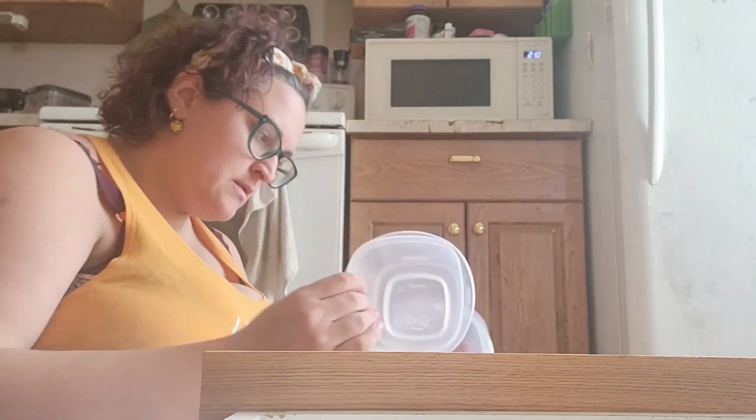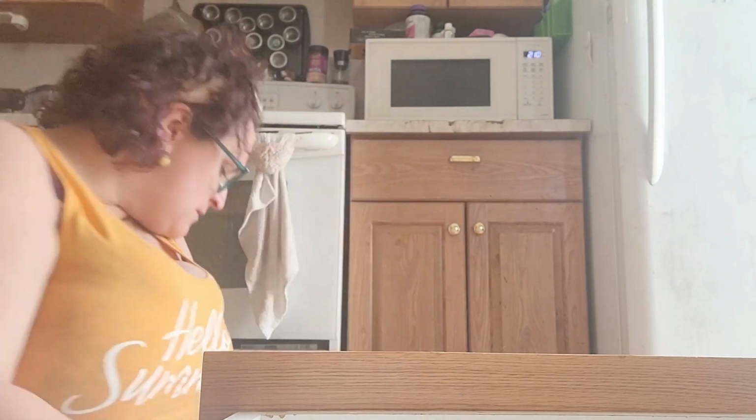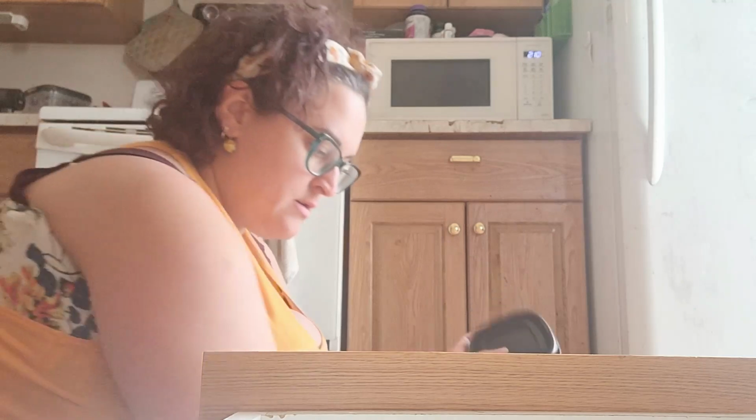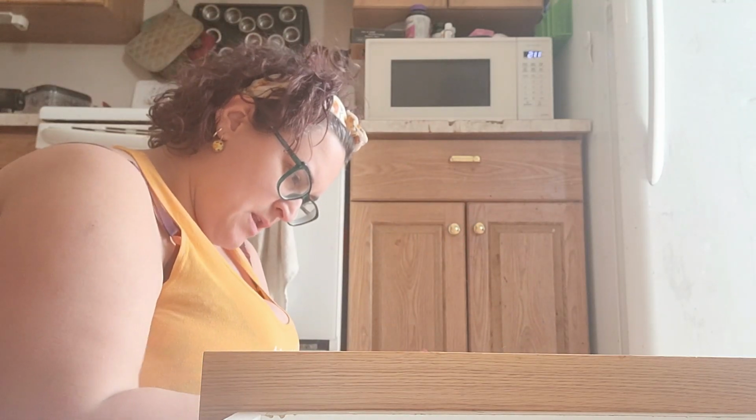That's another nice thing about organizing. You can see where you are lacking and what you have too many of, whether it's containers or clothes or shoes or whatever it is that you are organizing at that moment. Sorry, my computer chair is very creaky when I move.